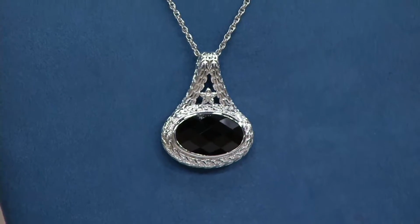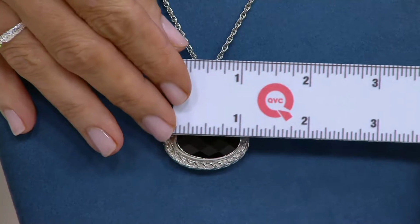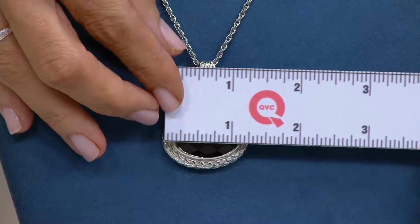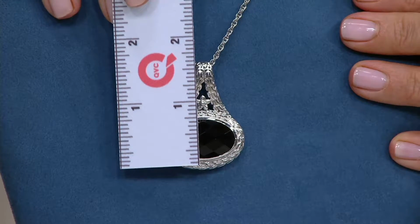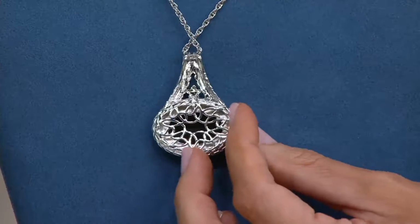Let's get you a measure on just the stone alone. 1 inch all the way across, about 1 1/4 when we measure the pendant in its entirety. And then from bail to bottom, you're looking about 1 1/2 of an inch. So I love this east-west design that you get on that. It's certainly striking and beautiful.